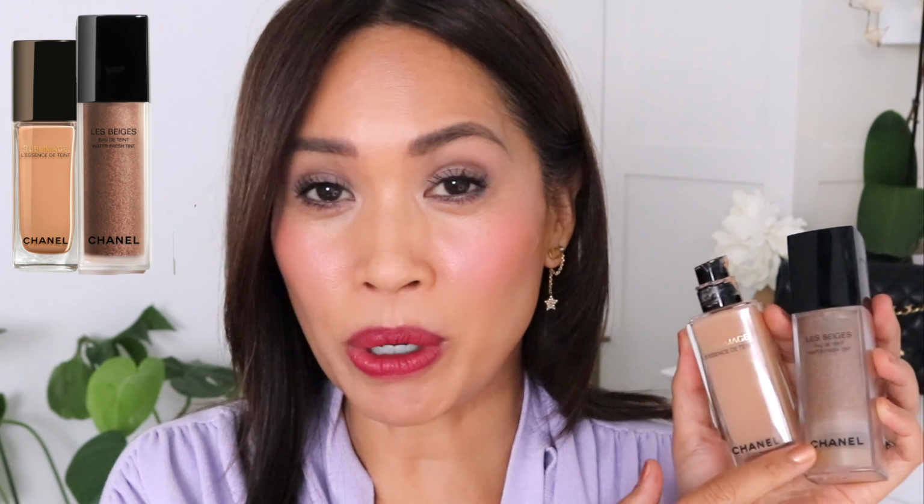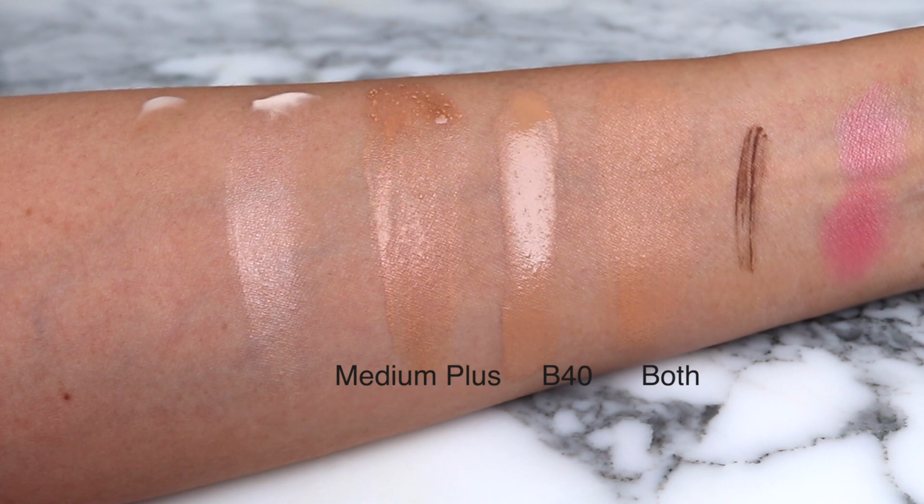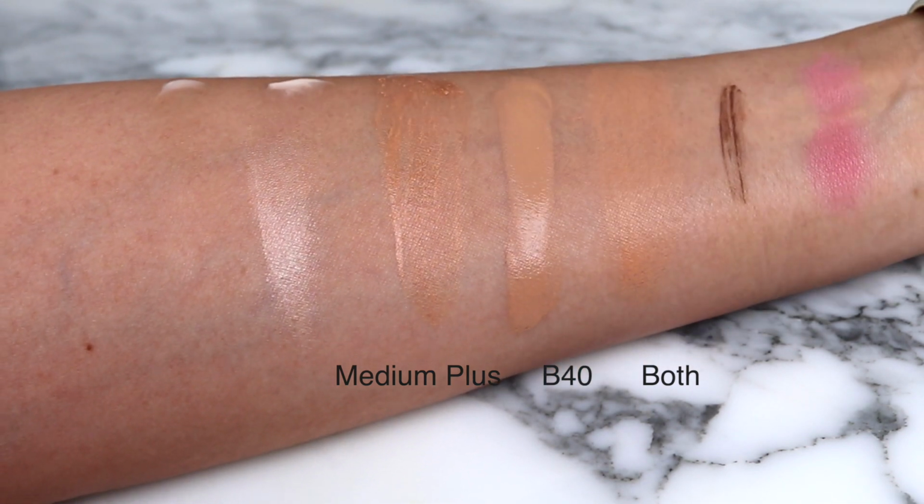I've used it in a couple of videos, and then actually after I filmed one of the videos, we went to an event and it was really warm there, but this performed quite well. It's the combination of the Sublimage L'Essence de Teint and then the Water Fresh Tint. So I've got medium plus and then B40 for my shades, and I have it on now, so I'll show you in the get ready with me if you missed the other Chanel videos.